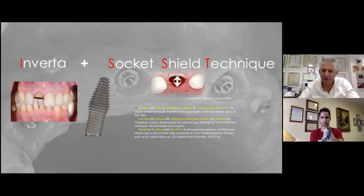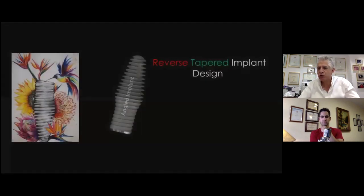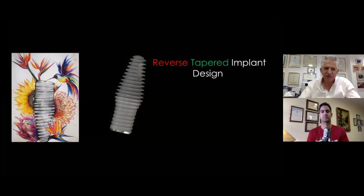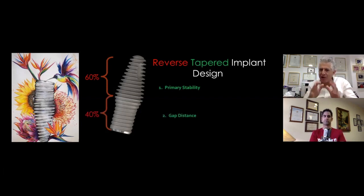Let's have a look at this implant here. This is the implant. It's called a reverse tapered or body shift implant. And it has an apical wider part, which gives you good primary stability. It has a narrower coronal part that gives you the gap distance that you want, either for a socket shield or for bone grafting, to thicken your buccal plate there where you need to thicken it.